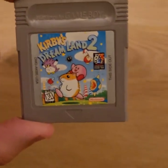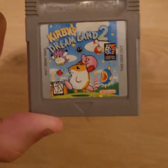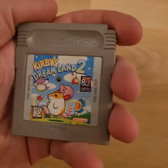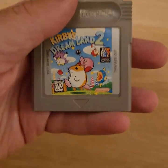Next up is Kirby Dream Land 2. I only ever owned the first one. I did own Kirby Dream Land 3, but I sold it, so I now have the second one. I'm eventually going to get the third one all over again, but I've never played this one, so it's really nice to have it.